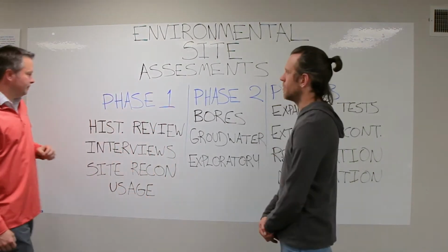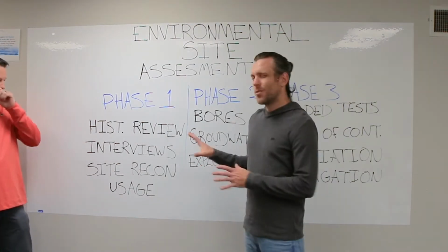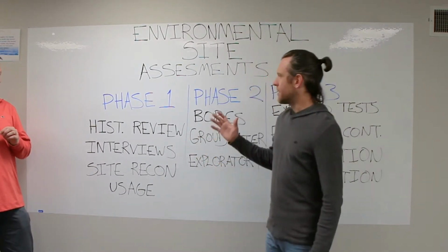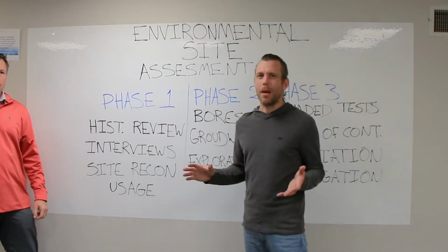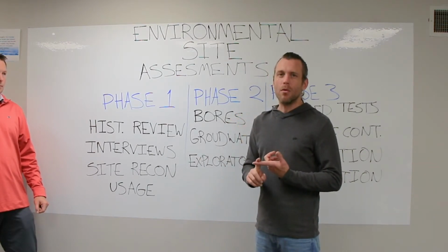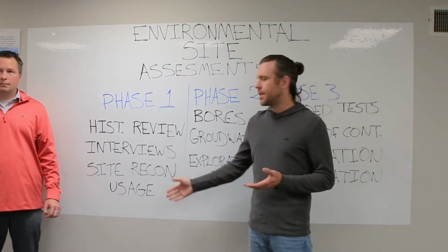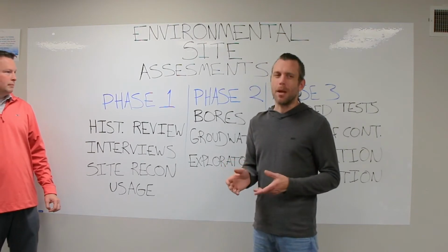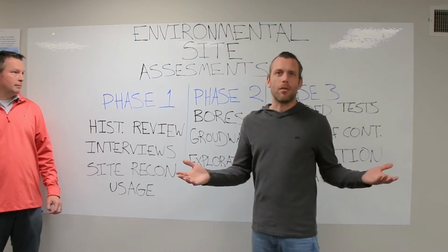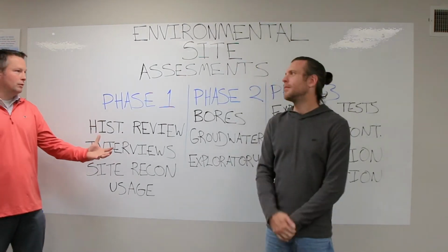So it starts with a Phase 1, and an environmental site assessor will come in. In Phase 1, they're not doing any testing of the soil or the water or anything like that. They're basically just going to find every scrap of paperwork they can on this property. They'll do a historical review, going through the title chain and seeing what kinds of uses the property has seen over the years. Maybe it's a grocery store now, but years ago it was an auto shop, gas station, or laundromat. They want to make sure any past use didn't leave hazardous waste on site.